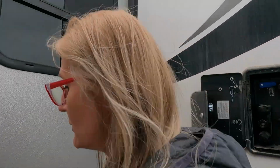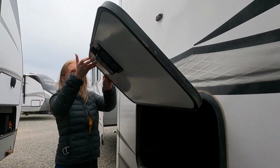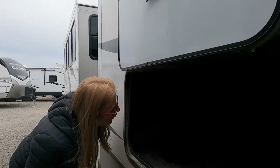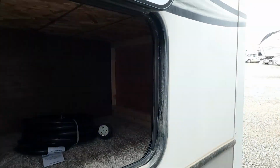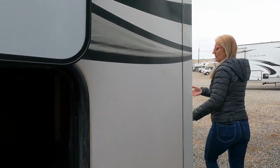Now, one other thing I want to show you that we kind of passed is that there is a storage compartment here where the door is on a magnet, and it's quite big. Now it's carpeted and I don't love that, but it's a nice big unit, right? Okay, let's go to the back of the trailer.